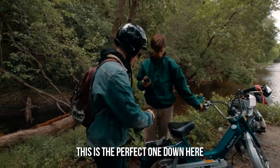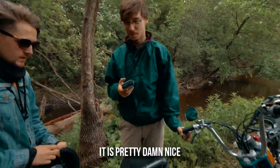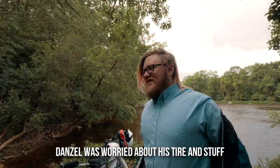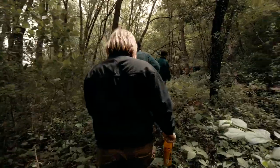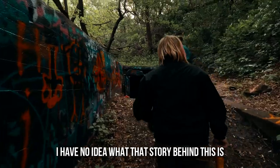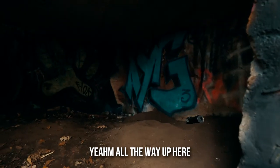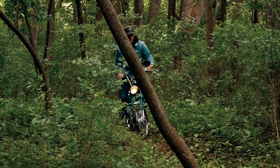This is the perfect one down here. What is that? Because you got pedals and it is pretty damn nice. It's Ansel, he was worried about his tire and stuff. I'm like, it's not that bad. I have no idea what the story behind this is. You can't really get in it. Yeah, all the way up here. Actually, where we were at.